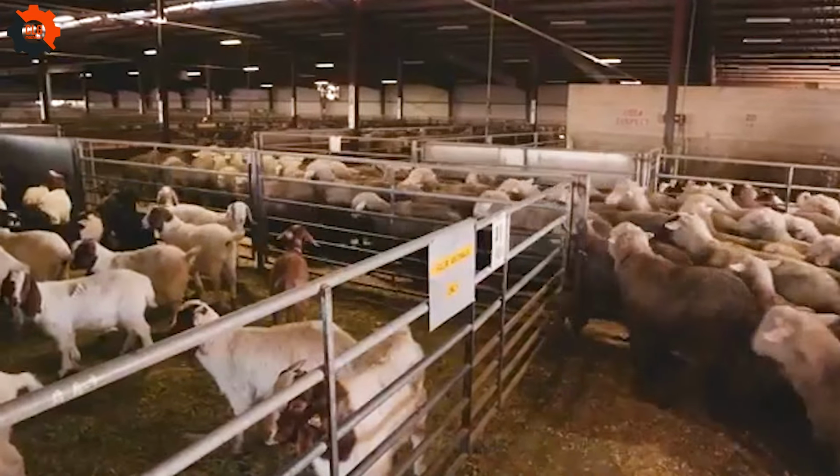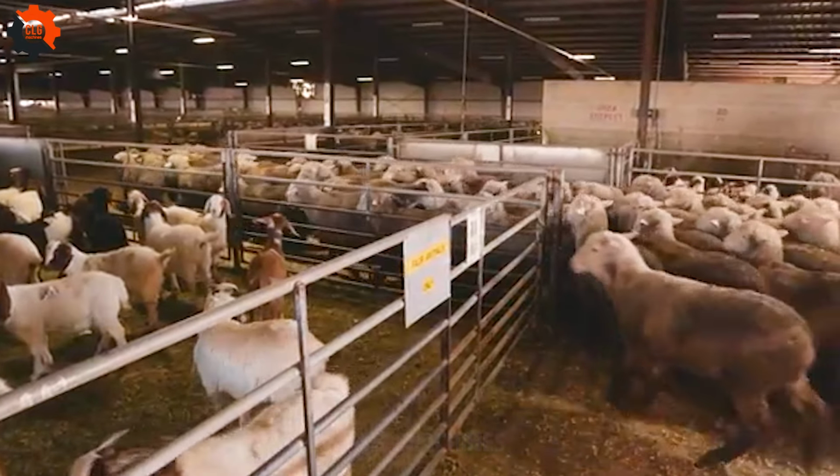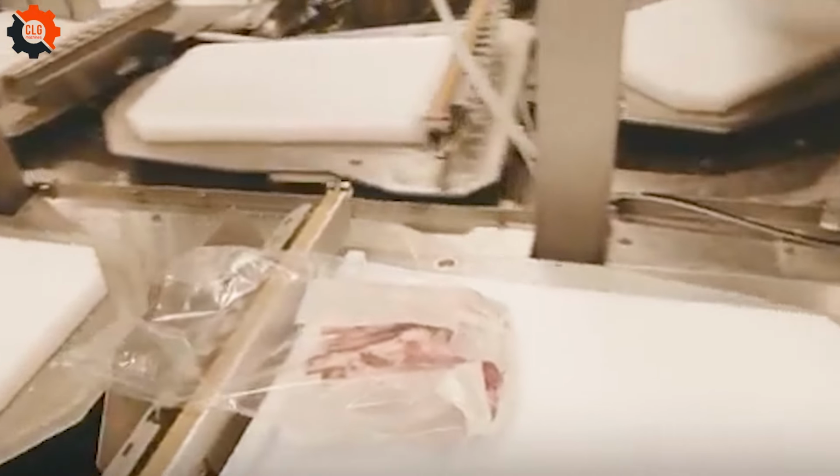After packaging, all products undergo rigorous quality checks to meet international standards. The final products are stored in temperature-controlled environments until they are shipped to markets worldwide. This ensures the meat remains fresh and safe for consumers.